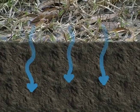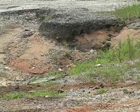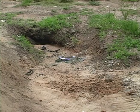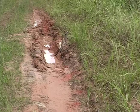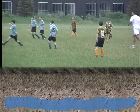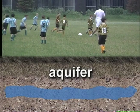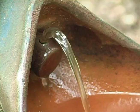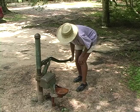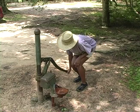How far and how fast it goes depends on whether the ground is covered with pavement or sand or soil or grass. Once the water soaks into the ground, layers of clay or rock trap it and create an aquifer. An aquifer is water that is stored underground. Water in an aquifer is usually clean enough to drink, so many cities or people drill wells into the ground and use a pump to get the water.